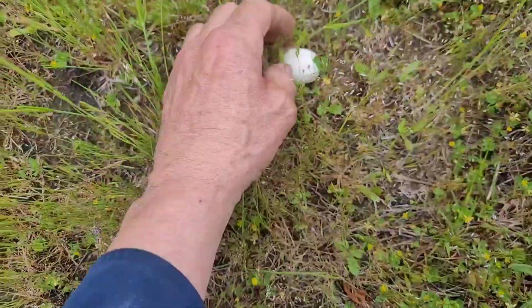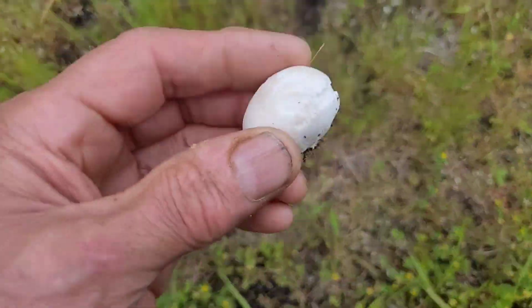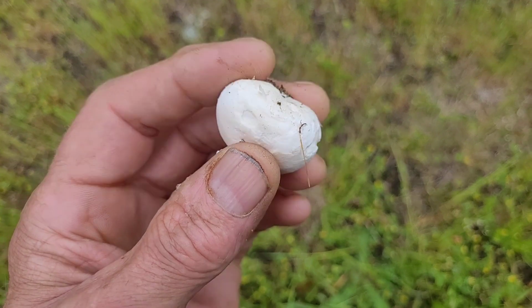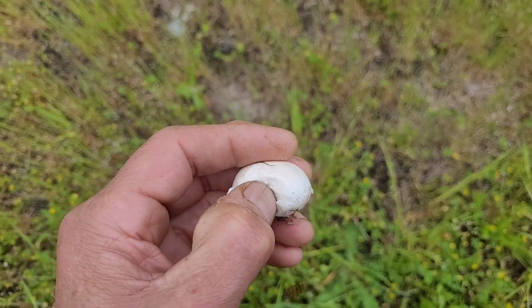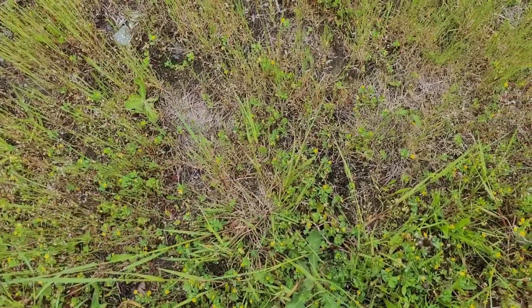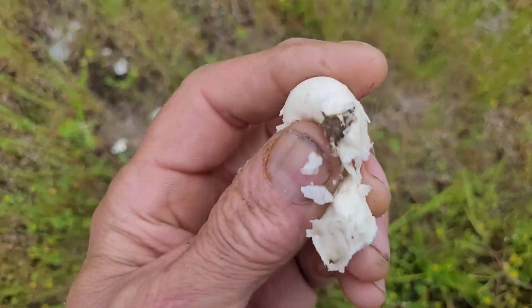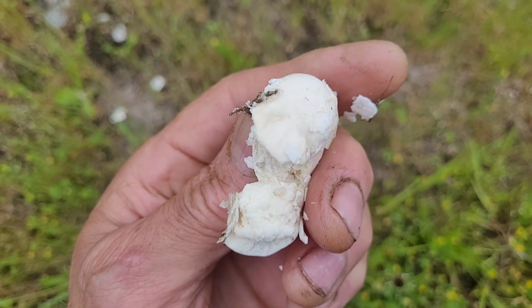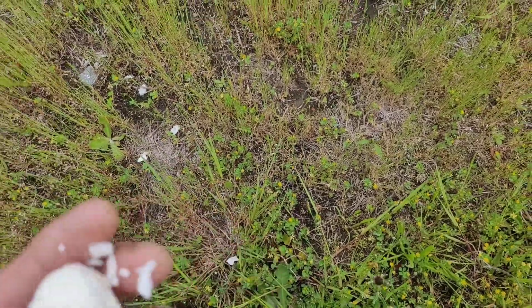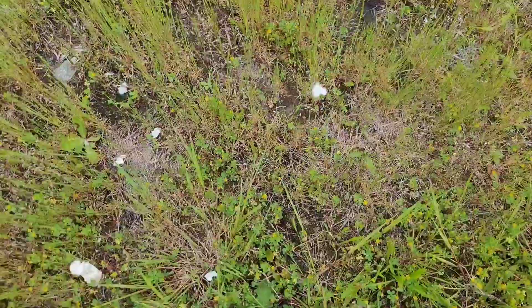So let's check these out. These are puffballs. These are apparently edible, all the white ones, as long as they're nice and white inside, like you can break them open. As long as they're good and white inside and everything, they're completely edible. So I might try those out. I haven't actually eaten these ones before, but I might try them out a little later and sample them.